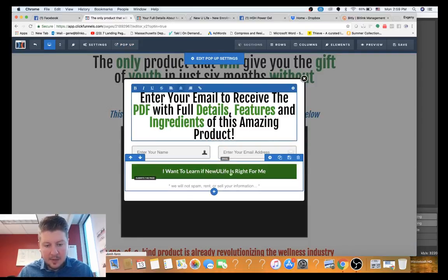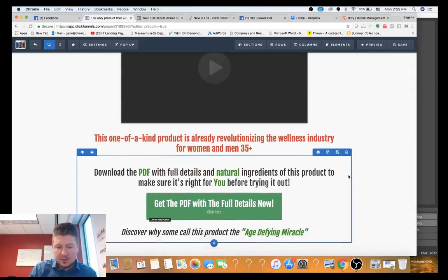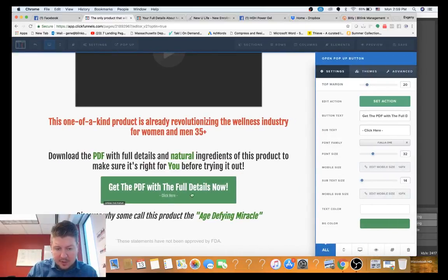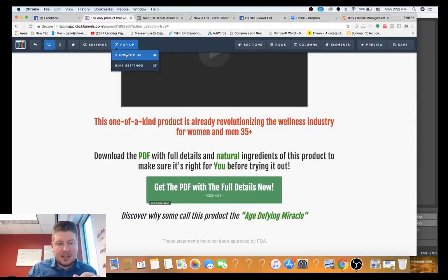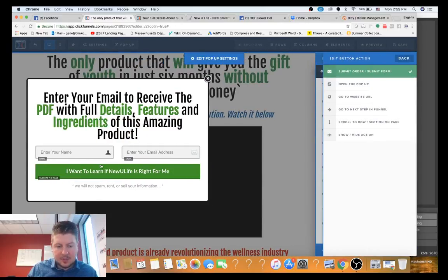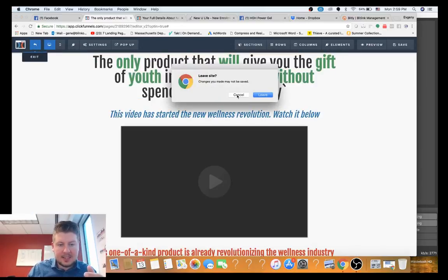Obviously, everything is already ready for you here in the funnel that I built. You don't really have to change anything except for the stuff on the next page, which we're going to go to right now. The way you set the action on a specific button, you just click here and say, what is the action that I want this button to take? You click set action, and then it's either open the pop-up, go to website URL, or go to the next step. We want it to open the pop-up. And then in the pop-up, the next set action is going to be submit form, because we want them to enter their information, submit, and then go to the next step.